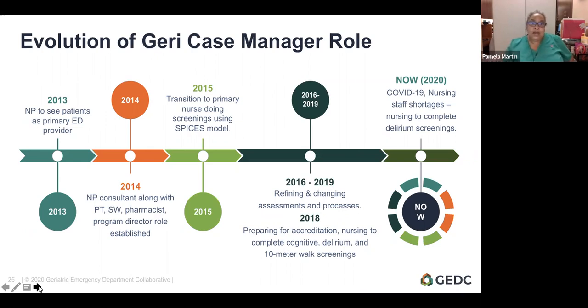So we've gone around multiple iterations of what screens we want, who's going to do them, and how that's going to be effective. And I think that's a key point in starting any program: it's going to be a dynamic program. You're going to have to try something, go back, reevaluate, and try something else. Next slide, please.